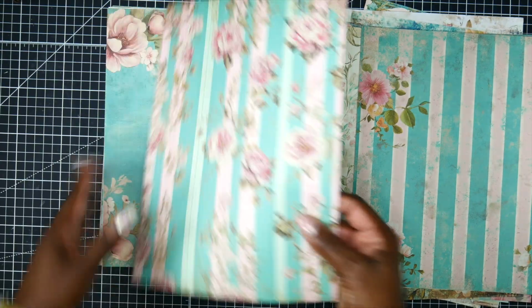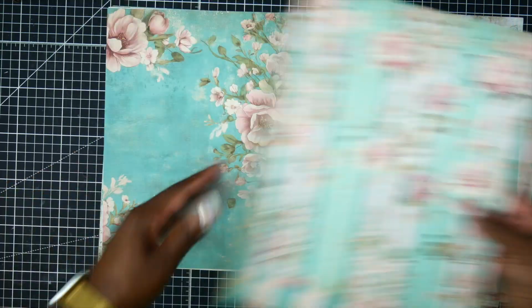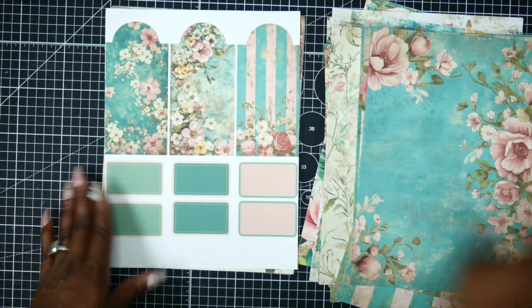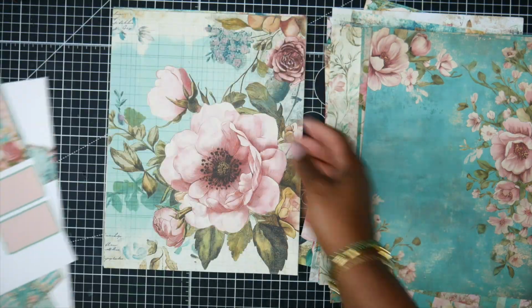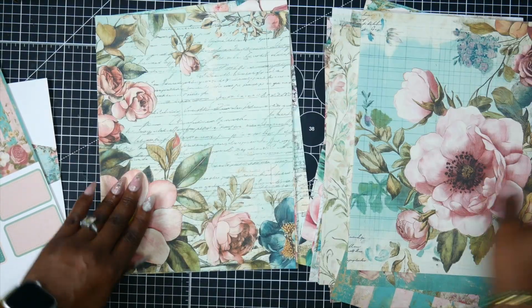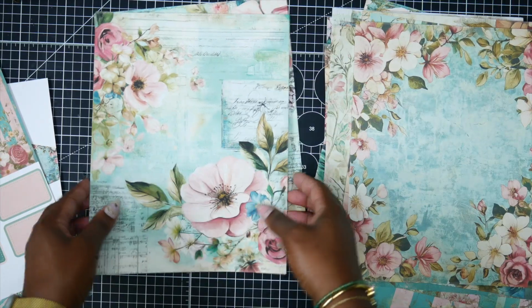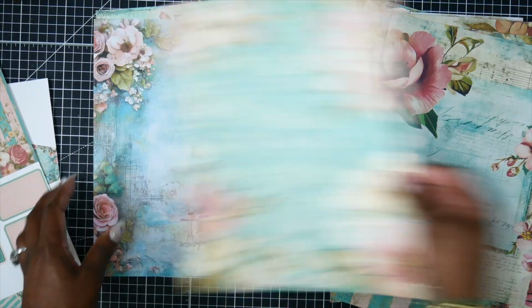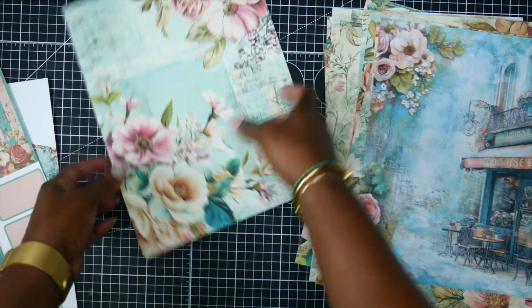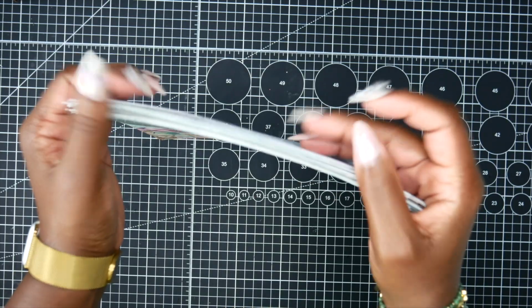But yeah, so this one is so pretty. Look at that, y'all. Just gorgeous. So this one comes with just envelopes and some tags. And then we have some more beautiful background pages like this, right? Just pretty, right? And that is that. So that is all the digital paper collections, right?